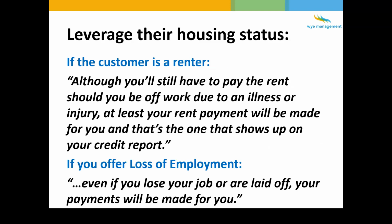If the customer is a renter, although you still have to pay the rent should you be off work due to an illness or injury, at least your rent payment will be made for you, and that's the one that shows up on your credit report. If you offer loss of employment coverage as well, even if you lose your job or are laid off, your payments will be made for you. This is another powerful tip that will dramatically improve your results with customers who are renters.